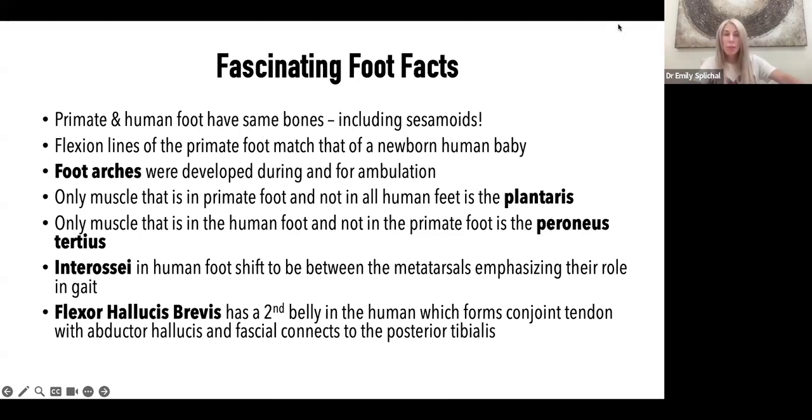Okay. Now, the only muscle that is in the primate and is not in all human feet is the plantaris. And I'll show you that muscle in a little bit. The only muscle that is in a human and not in a primate is peroneus tertius. And I'll show you that muscle and why that's important. The interossei, which I will show you as well, in the human foot shift to be in between the metatarsals, which stabilizes the MPJs of your lever. Now, the interossei and how they shift and how they're different from a primate just further demonstrates that the human foot was designed to be a rigid lever. That's what we're going to leave it at.